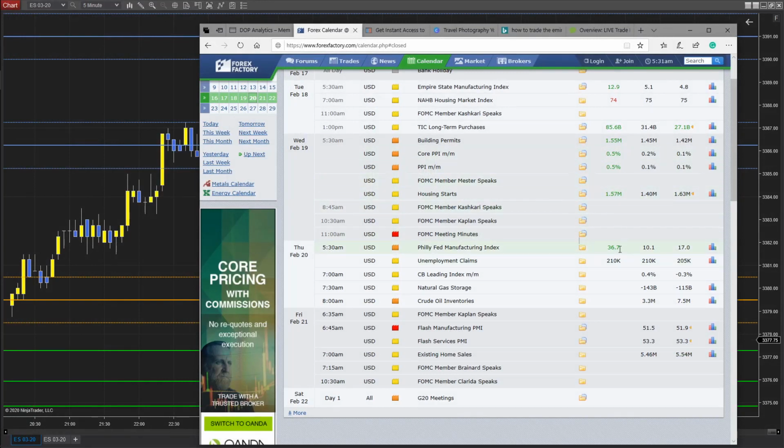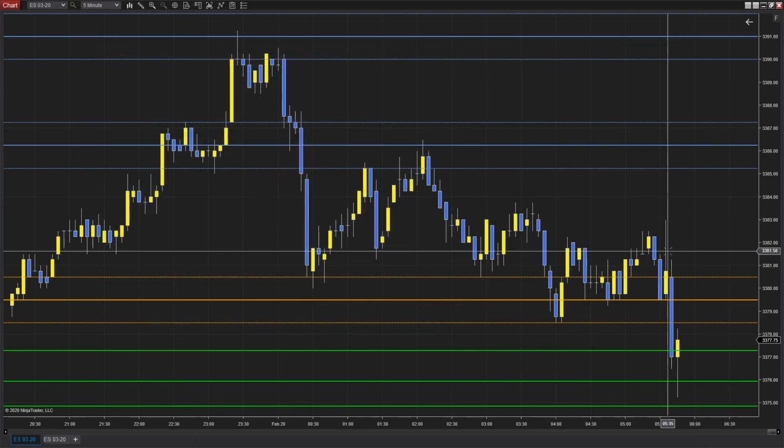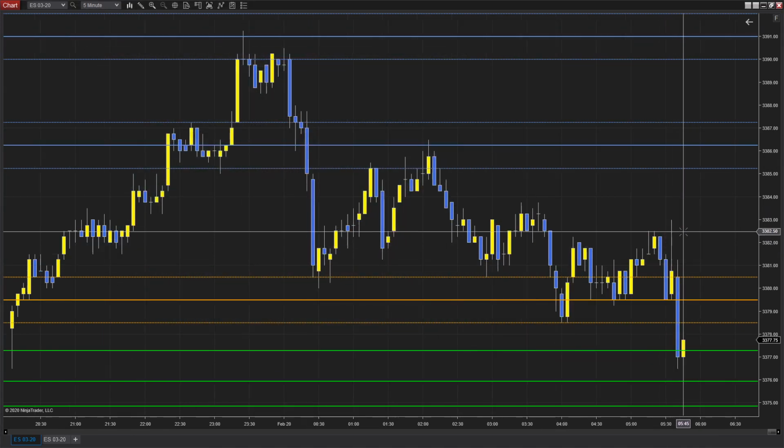Right here, Philly Fed Manufacturing Index. So it measures how strong the outlook is for business. It's not hugely important, but you can see it was previously 17. It was expected at 10.1, and it hasn't been this high since May of 2018. So this is a pretty strong reading, and that's what we saw right here on the news.